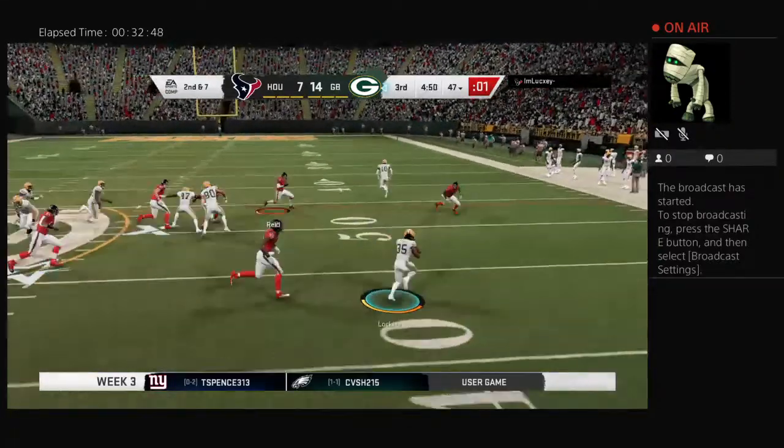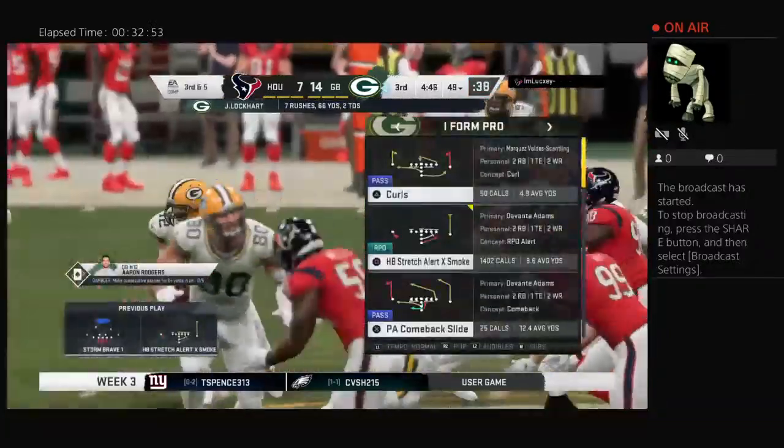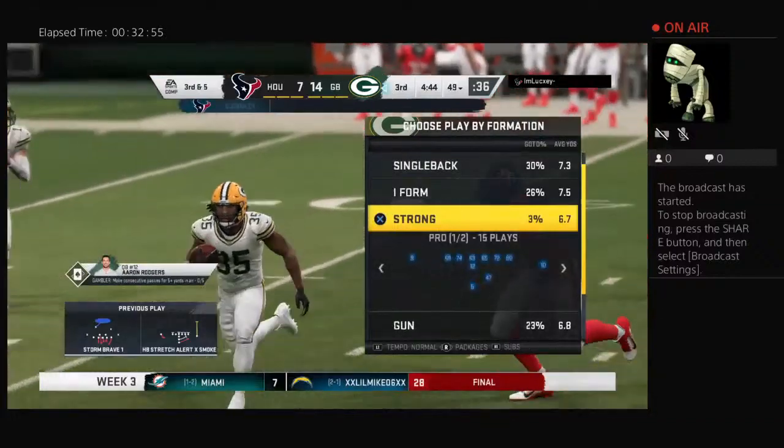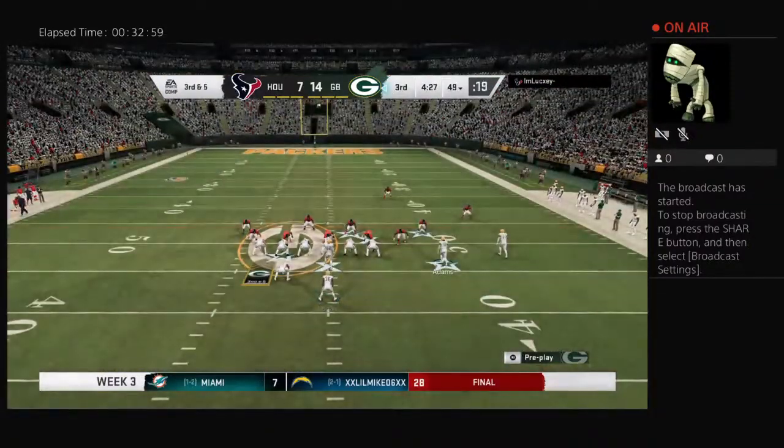Now a give, right side. Lockhart, and very little running room there. He did get a couple up to the 49. Well, they had that one sniffed out. Excellent run blitz. Stop that one for a short gain.